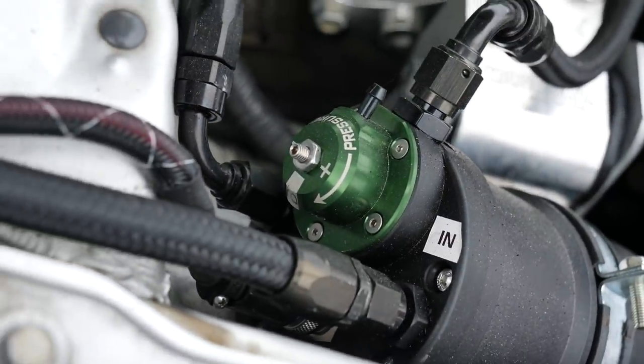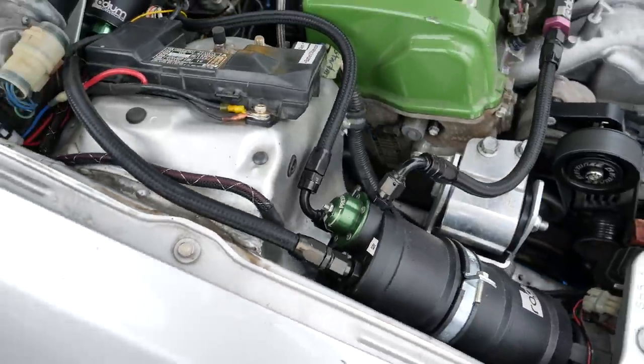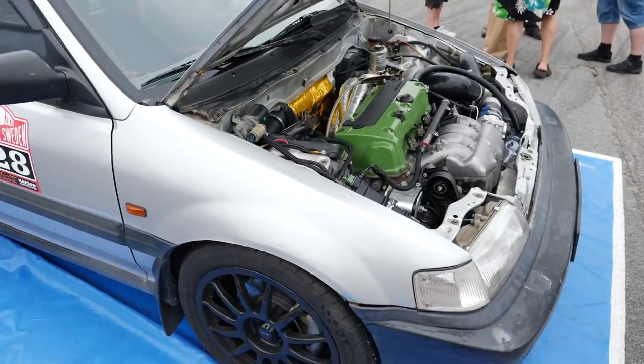with built-in fuel pressure regulator. That's a smart thing. Connector there also for the pump inside. It's a really cool build.